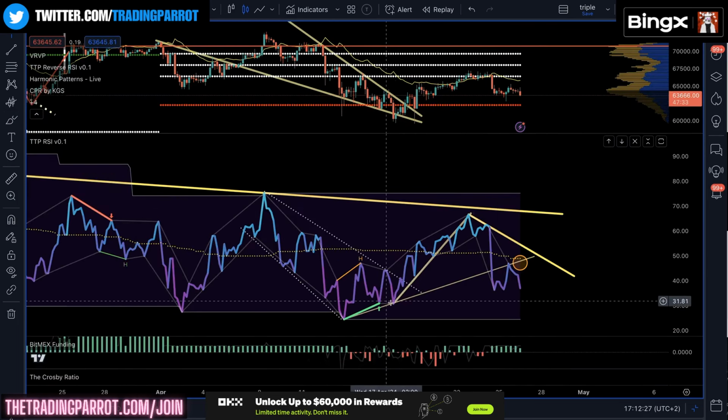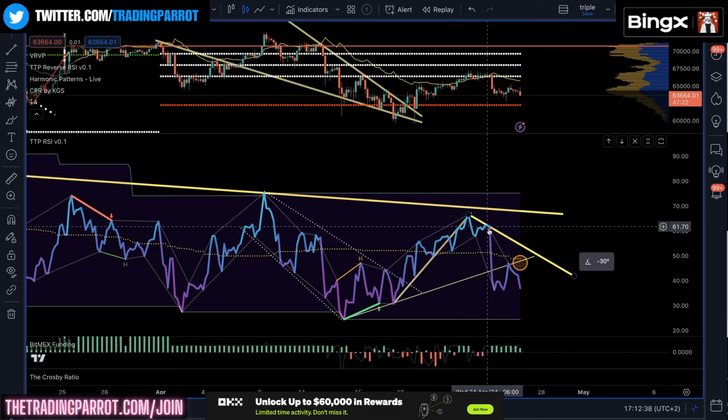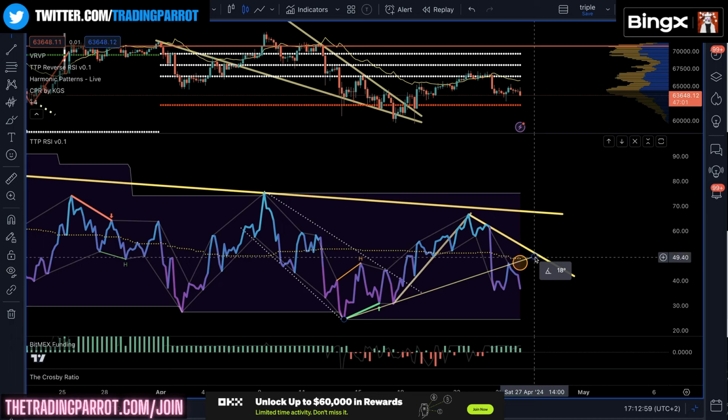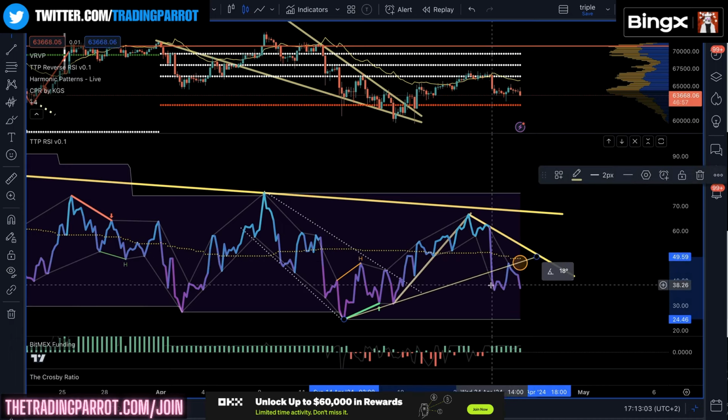Currently on the 4-hour, after losing momentum during early this week around here and then getting rejected at 66, the price had a strong rejection to the downside from roughly 67.2 to 62.8. And that is represented by this momentum action on the RSI. Also, it's important to note that this local support got broken, it got retested and once again rejected.